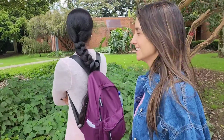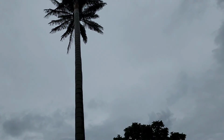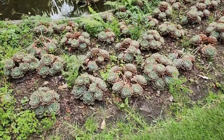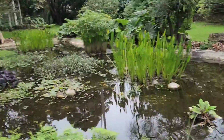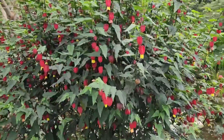Here are my beautiful friends. Say hello. Hello. This palm, it is the national tree of Colombia, sabes? Yes. And look at the succulents. Yes. We need to find the name of this as well.